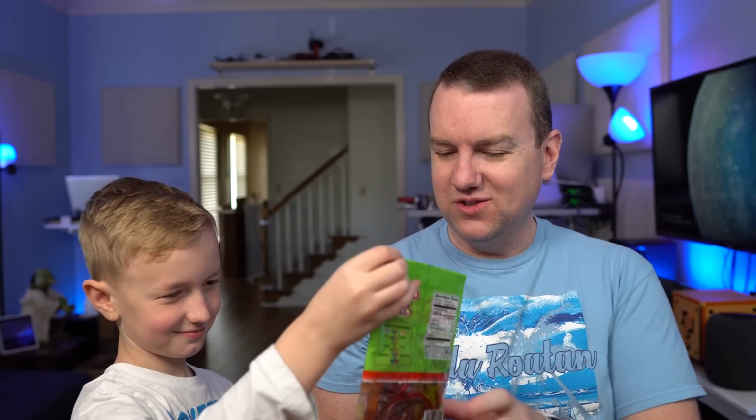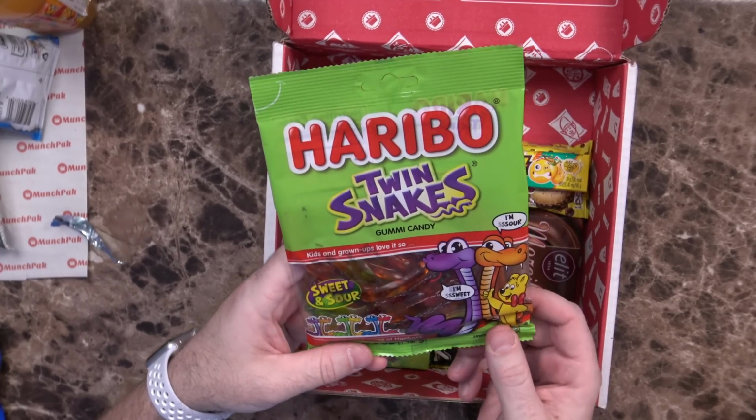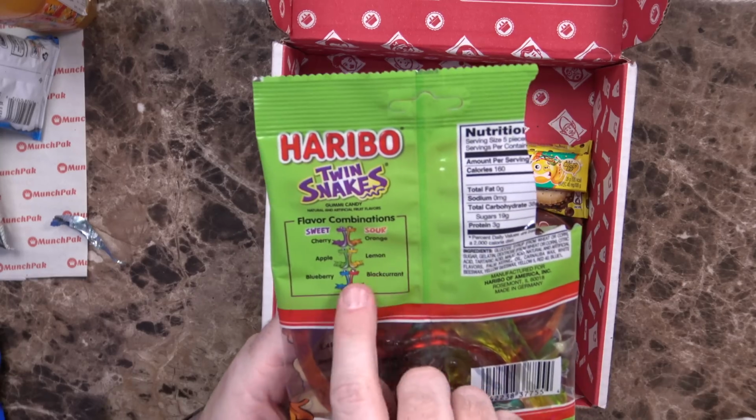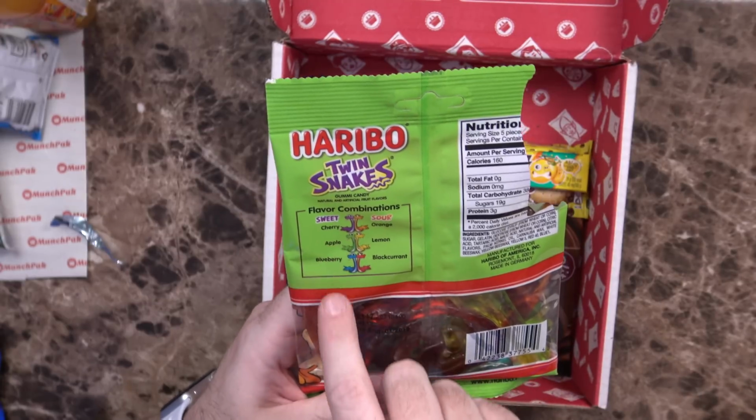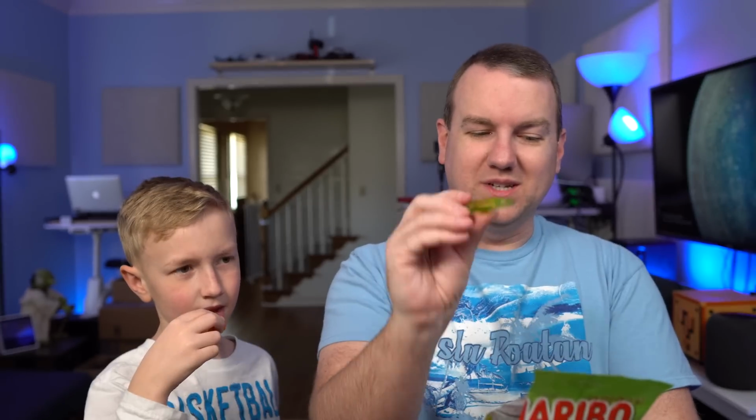Oh, and you found your treat. Haribo Twin Snakes Gummy Candy, sweet and sour. Uh-oh. All right, we'll open it. It actually shows the flavor combinations on the back. You got sweet: cherry apple, blueberry. Sour: orange, lemon, and black currant. I kind of want sweet. Well, go ahead and try to figure one out. Purple. Oh, you're gonna search for it? I think it's multicolored. It says combinations. There you go, grab that one. Oh, they're two-headed. So you get both in one. So this one is apple lemon.